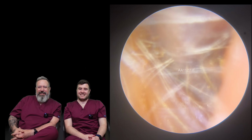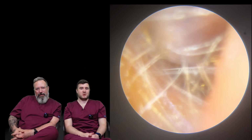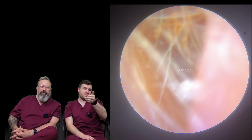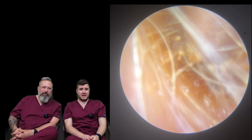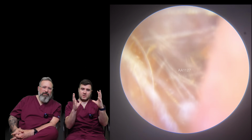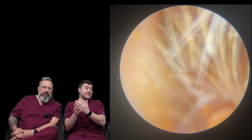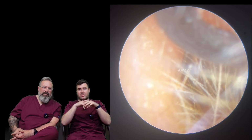This is not easy, is it? Yeah, he's solid. Really, really hard. Vision's not the best because we are literally hovering at the entrance here because this wax is so close, just behind the first bend in the ear. You can see we're trying to get a suction grip, and because it's so tight we're not really getting much movement. And because it's so dry, we're also not getting much movement because of that. Look at it. So we're going to use a bit of everything here, I think.